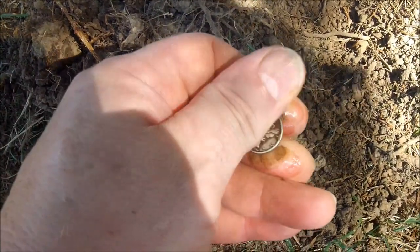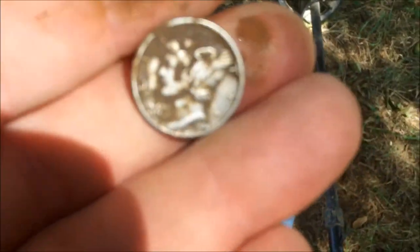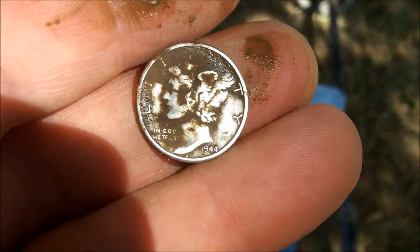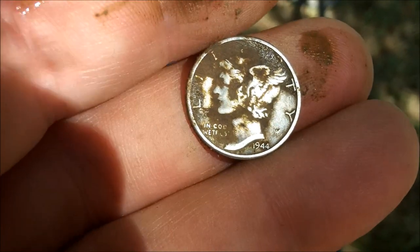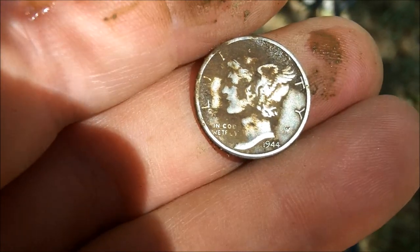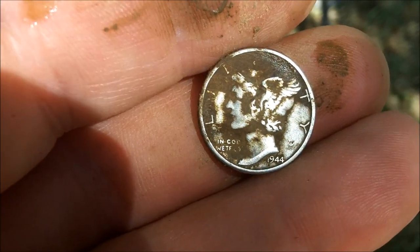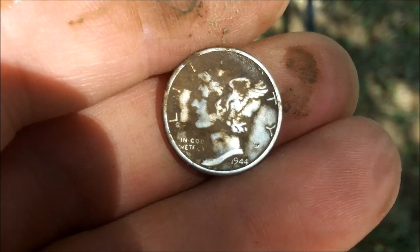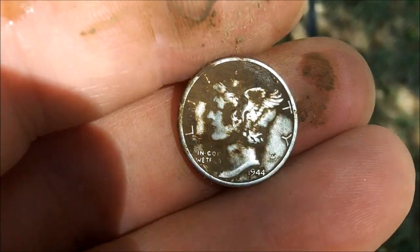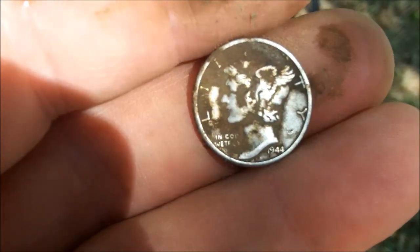See what we have. Oh yeah, are you kidding me? I tell you, this is a crazy hunt. Look at that, it's a 1944. I found two 44 silver dimes in the same hole about 5 yards from here, and also another 44 in the front yard. Four 1944 dimes from this yard. That is insane. Wow. I will definitely take that and I'll get it cleaned up and get you a better picture of it, but that's just mind-boggling.